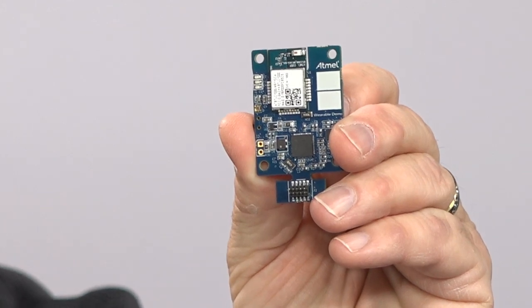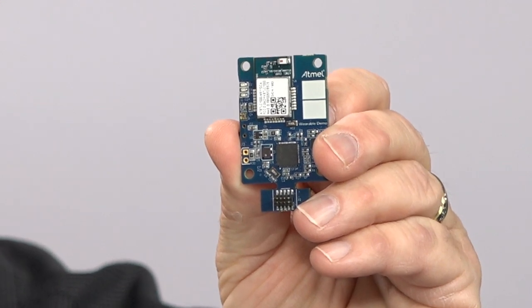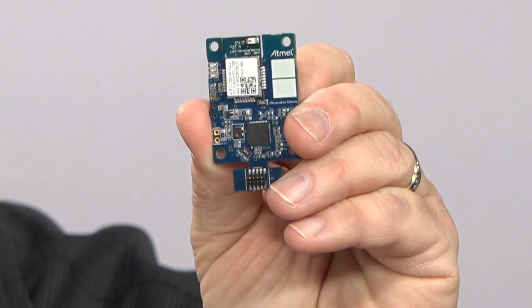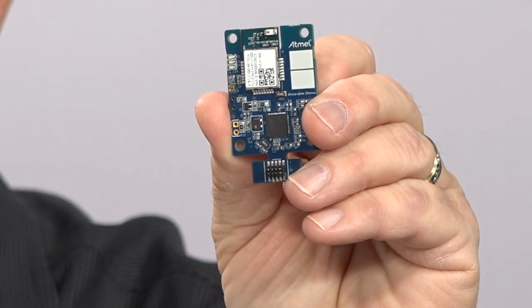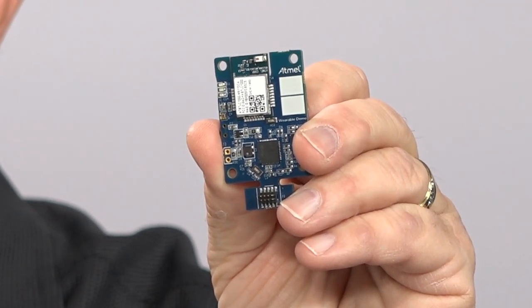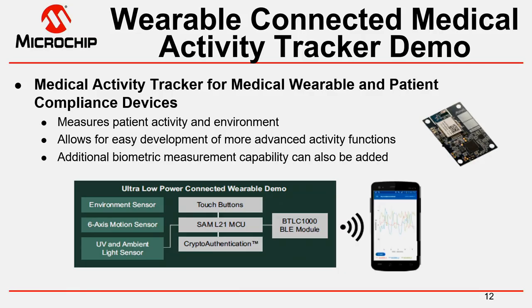All of our boards we lay out on a much larger scale, so you can have connectors for your development tools and test points. But basically this is used as a baseline design if you want to start tracking what a patient's doing: movement, environment, ambient temperature, the altitude, going up and down in an elevator, pressure, up and down a hill, light, all kinds of movement, gyro movement. You can do sleep analysis if they're rolling around in bed, and you look at the light and get all those kinds of things.